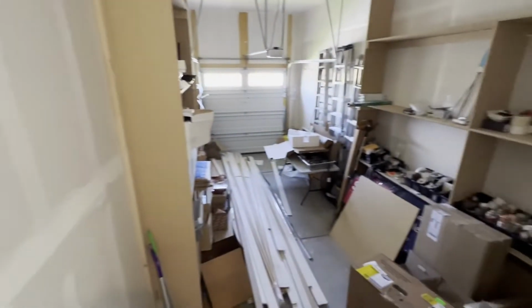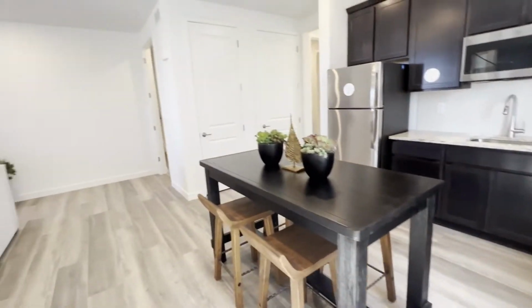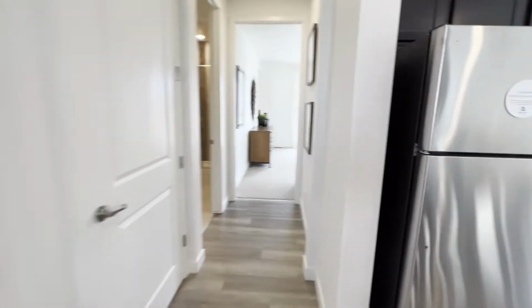So there's another garage. Let me see if, yep, it let me in here. There's another garage on this side, so it comes with its own personal garage. So for you investors, Airbnb, you can rent this other unit out if you wanted to.